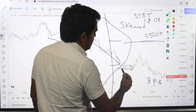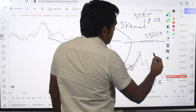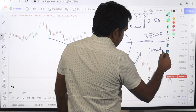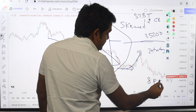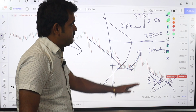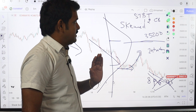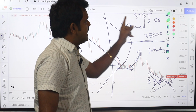Next, the market went up. I had intraday positions. Once it reached here, in STBT, all the put options I sold came to 3 rupees, 4 rupees. I exited all of them. The STBT put option I completely exited. So what else do we have? We have the iron fly, the butterfly, and the STBT call option.